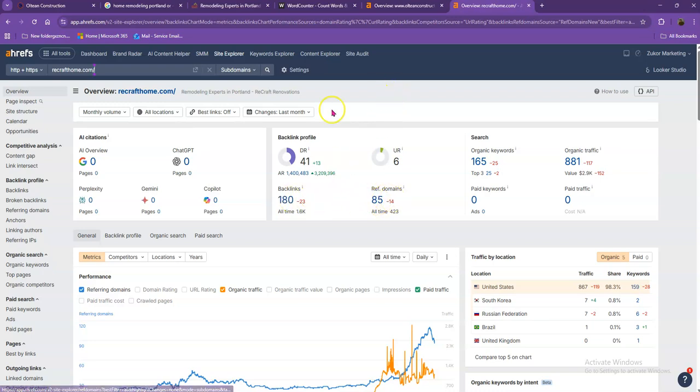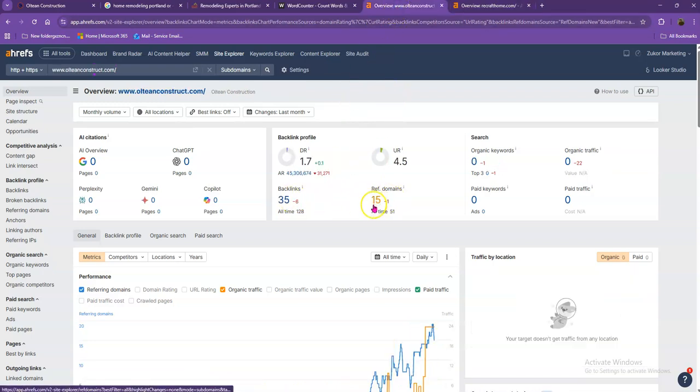Although one important thing that I need to discuss in regards to backlinks and referring domains is that this needs to be a 2-to-1 ratio. So these 15 referring domains that you have are what we call the good or high quality backlinks, while the rest of the backlinks are just spammy backlinks.